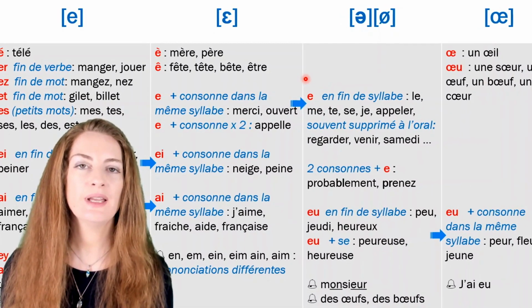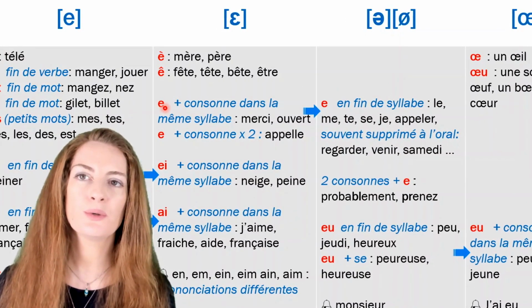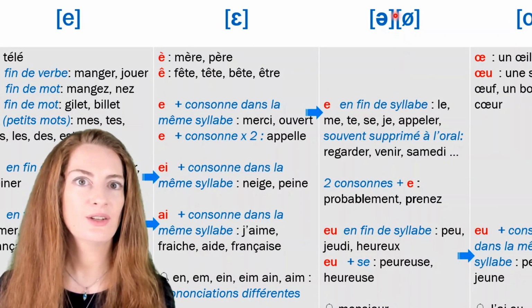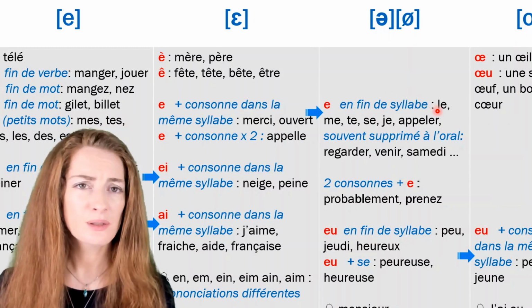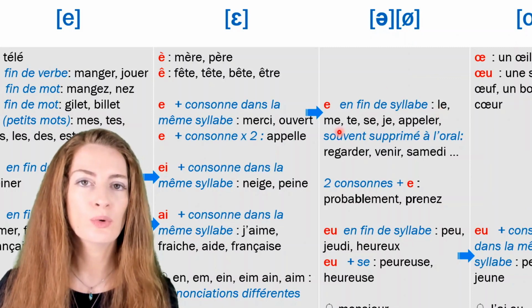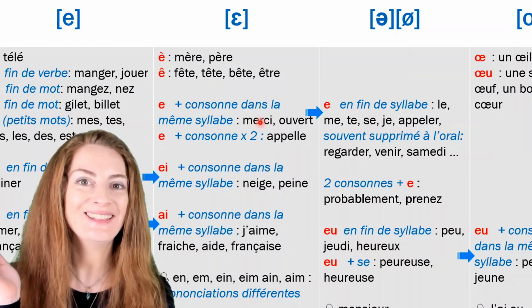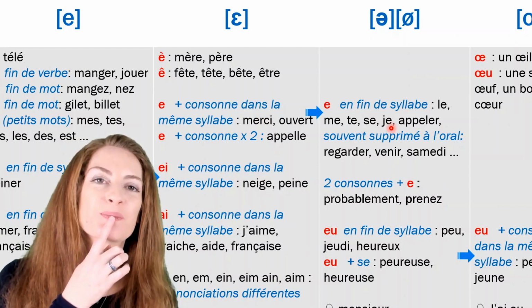You see the red light here. So I told you that the E was pronounced E, and here at the end of a syllable, you pronounce it differently. You know all these little words that we use all the time. Le, me, te, ce, je. You see my mouse? Le, me, te, ce, je. I don't say it the other way. No, I say le, me, te, ce, je.